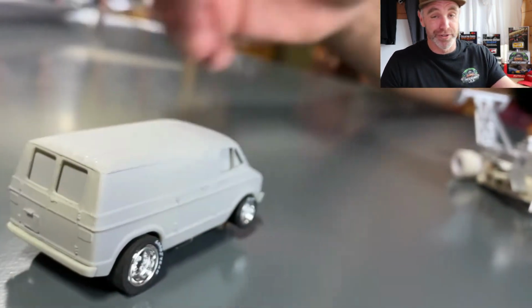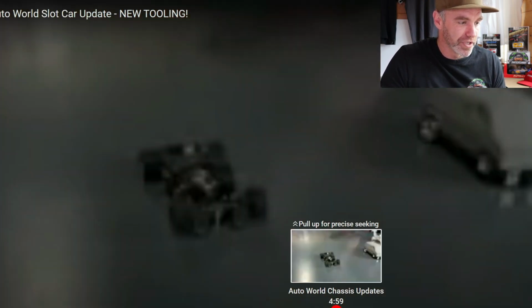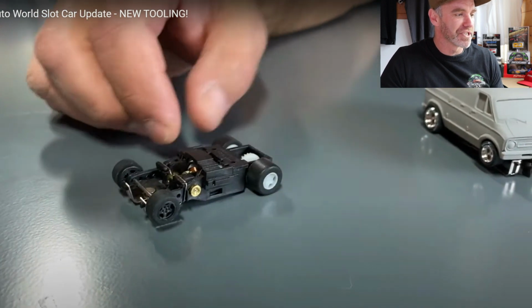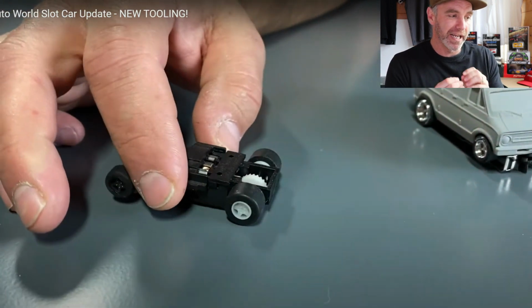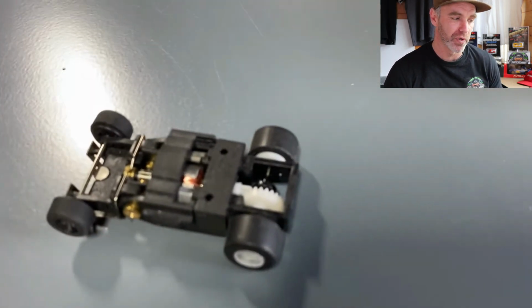But talking chassis, and I do like the differences here. Talking chassis, I believe they've done some improvements to 2 of the chassis that are part of the range. This one you see here, they've done some different gearing and meshing on it, so it's a smoother mesh, which is good to see that they're improving their chassis all the time.